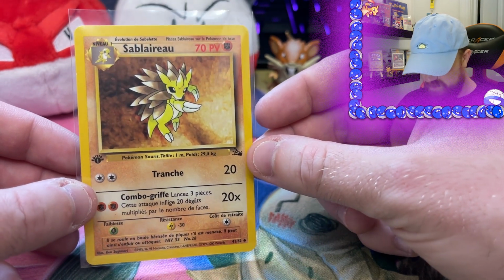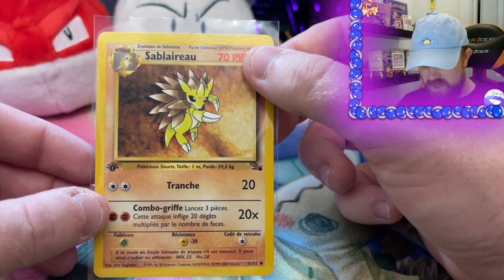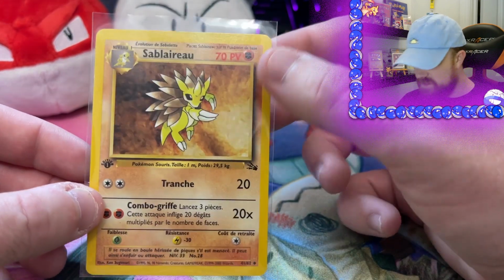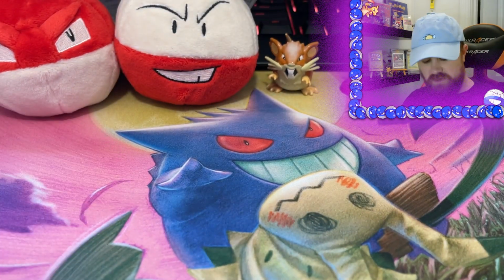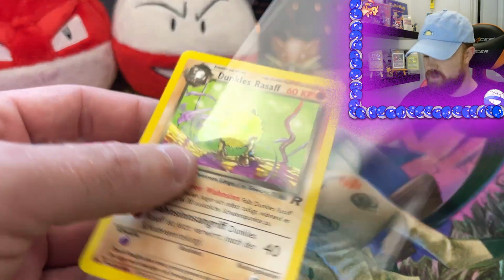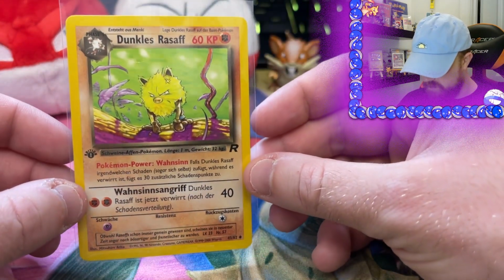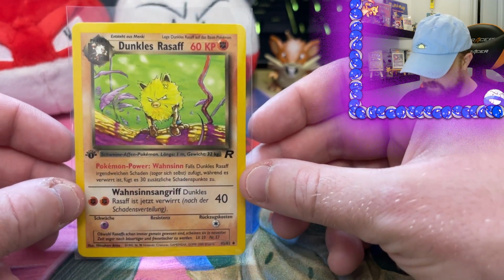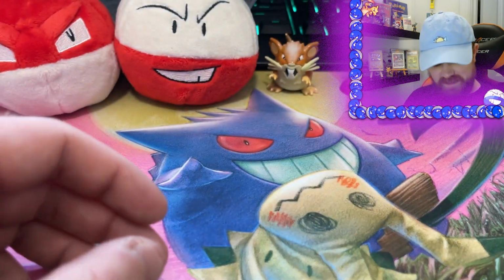I think this one's still German. The name kind of sounds... Oh, actually, I think this one's French because it's PV. So maybe the fossil ones are French. We'll see if that trend keeps up. But here's definitely another German one from the Rocket set. Another Dunkel's Dark Primeape, Dunkel's Rossoff. If you can't tell by the names on that one, that's definitely German.